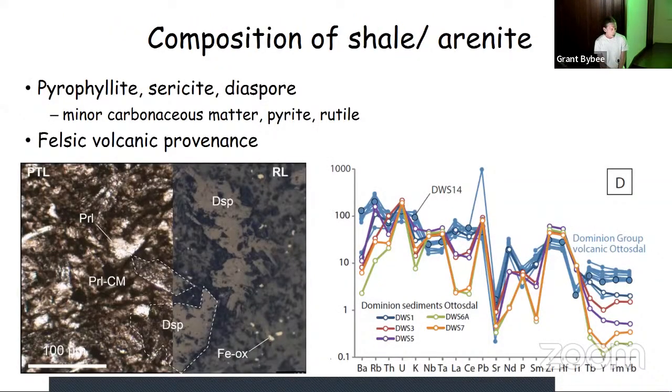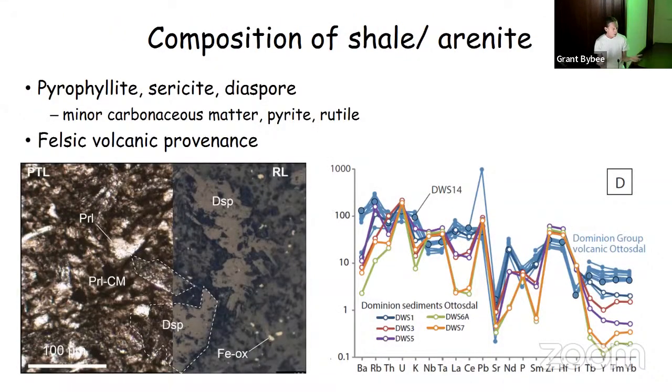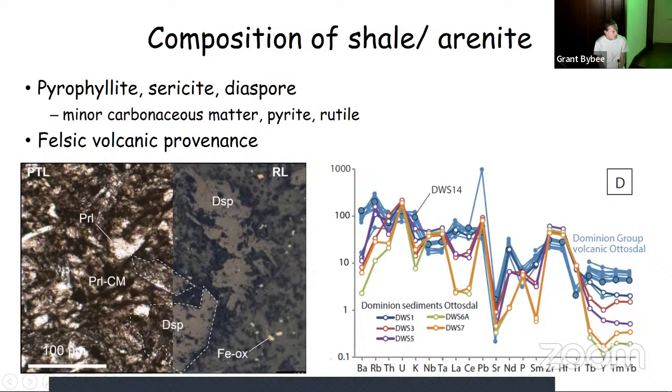When you look more carefully at the composition of these arenites and shales, when you look down the microscope, you see largely a secondary mineral assemblage of pyrophyllite-sericite and diaspore. There's not much of the primary component left in these rocks. There's a bit of primary carbonaceous matter in these rocks, which gives them the gray color. There's some trace of diagenetic pyrite, there's rutile preserved.